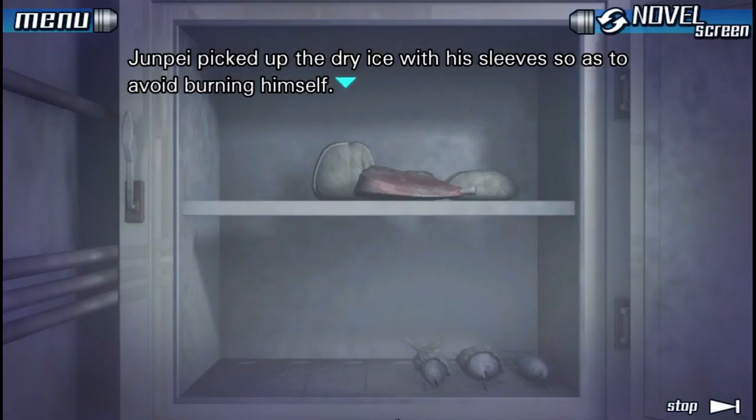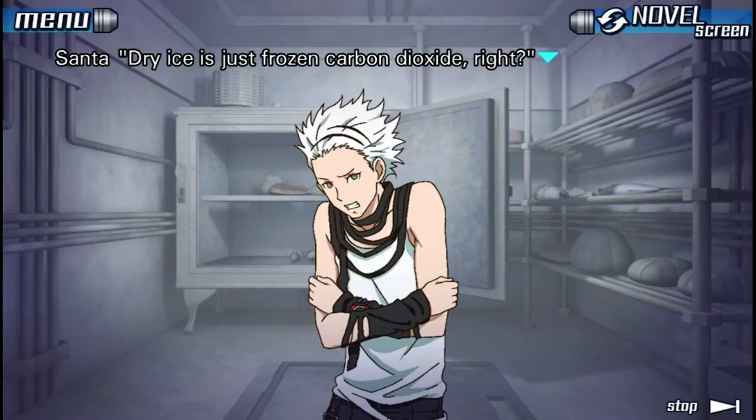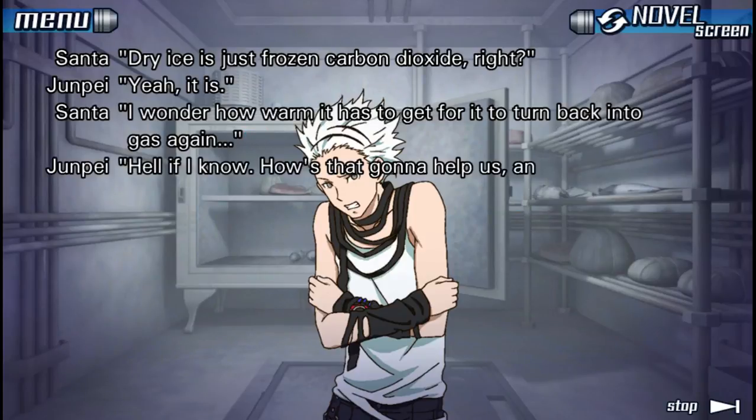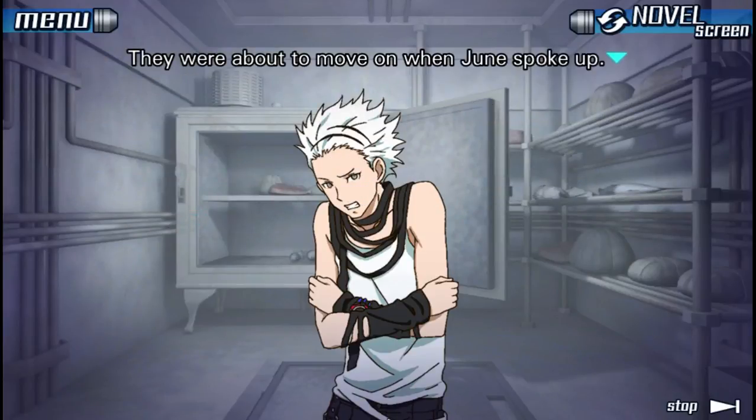So Junpei picked up the dry ice with his sleeves as to avoid burning himself. The dry ice is just frozen carbon dioxide, right? Yeah, it is. I wonder how warm it has to get for it to turn back into gas again. Hell if I know. How's that gonna help us anyway? Oh well, I figured we might be able to use it to get out of here. They're about to move on when June spoke up.